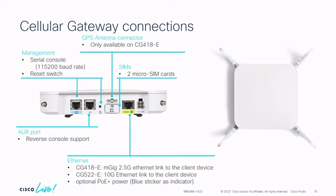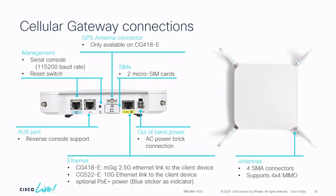There is a small detail. Here you can see there's a yellow sticker, meaning that this interface doesn't have PoE Plus enabled. So when you order this device, you can choose between PoE option or not. So if it's non-PoE, it's yellow. If it's the PoE version, it's blue, meaning that you can just plug it into a PoE port and power up the device from there. Last but not least, the out-of-band power, so a normal AC power brick connection. And then we have the 4 SMA connectors on the side of the device for the antennas.